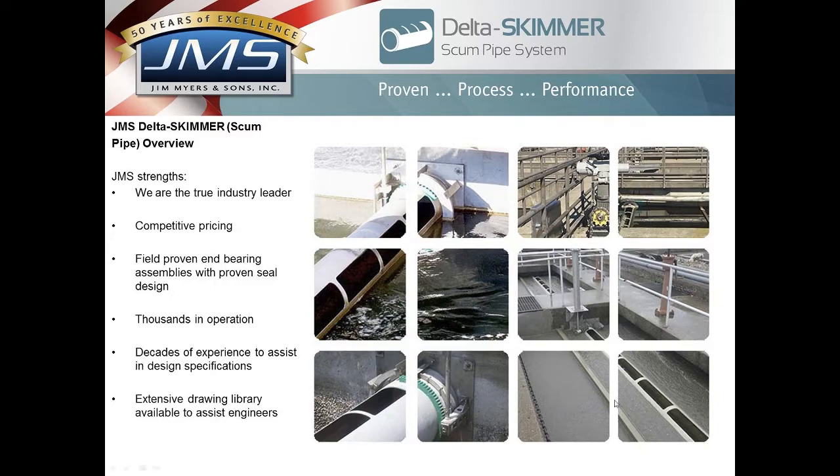I think the challenge with scum pipes is you've got competitors out there that are trying to include the scum pipes with the chain and flights. And I realize I'm preaching to the choir. What we try to do, with your efforts and our efforts, is get specs that are separate for the scum pipes. And certainly as the order of magnitude increases, we believe this is an advantage to the owner to have the scum pipes as a separate spec. And then we marry our scum pipes in that spec up with your chain and flight systems. So the point of that story is we try to break the scum pipes out in a separate spec.